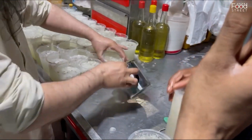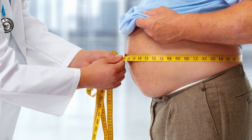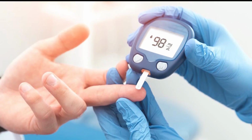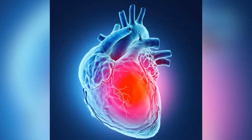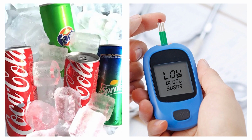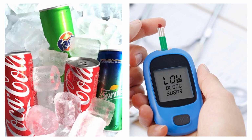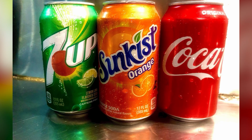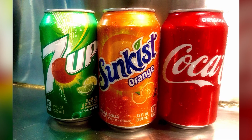Sugary drinks, especially those with high fructose, can also make it easier to gain weight, particularly around your belly, which is linked to diseases like type 2 diabetes and heart disease. Studies show that just 1 can of sugary soda each day can raise your chances of developing diabetes. Moreover, sugary drinks have no vitamins or minerals. They only provide sugar and empty calories.